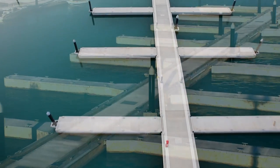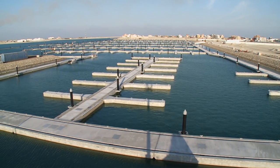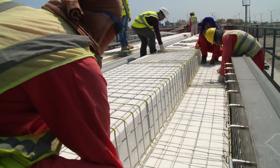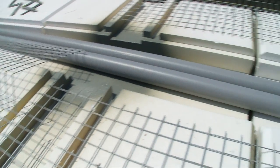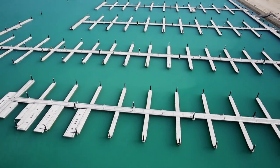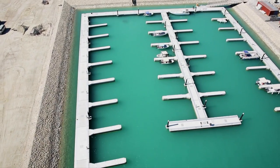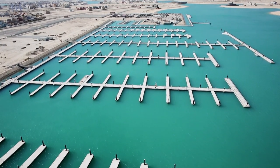Next, the pontoons. The design calls for pontoons that give the experience of walking on land, although they float in the water. To achieve the result they want, the pontoon's design is an expanded polystyrene foam center coated with high-grade concrete. All the pontoons are different. Each is cut to an intricate and precise design according to the size of the berth and to create the overall shape of the marina.